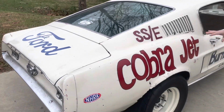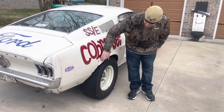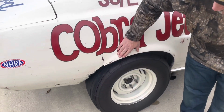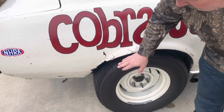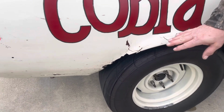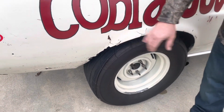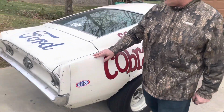But if you look at this car, the people who had it put a lot of Bondo in it, and I had some slicks on it at one time. It was cutting them pretty bad, which it's actually cut these pretty bad. So there was a trip on the expressway, but I've got that kind of sorted out. But it's a pretty rough old car.